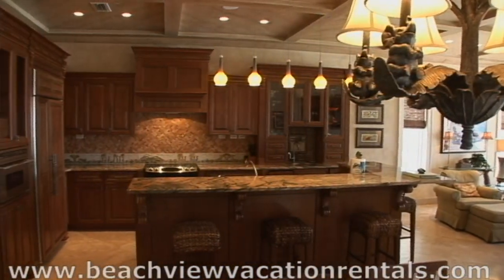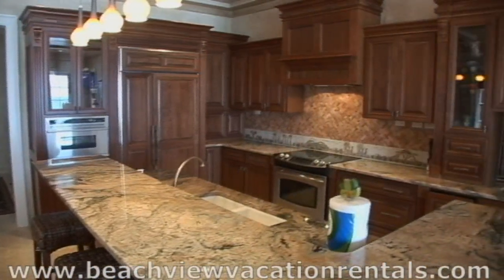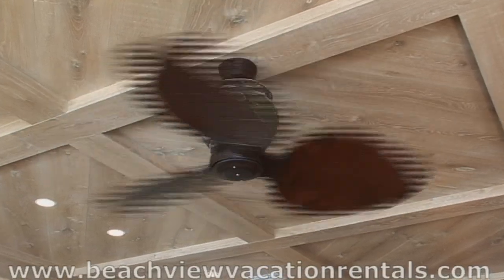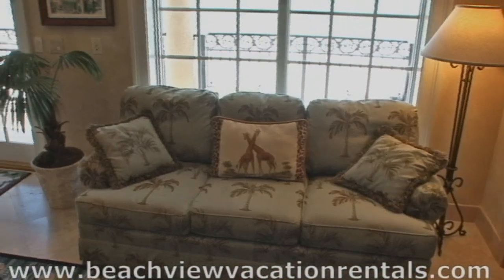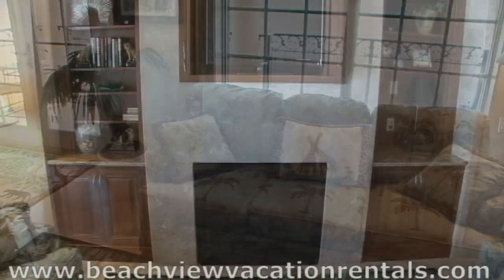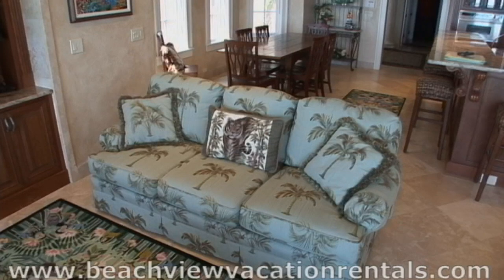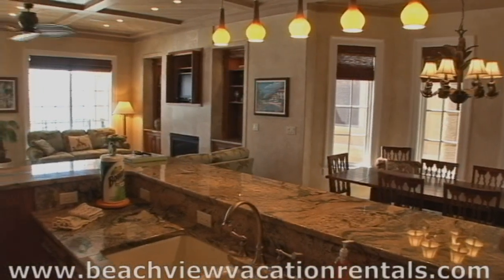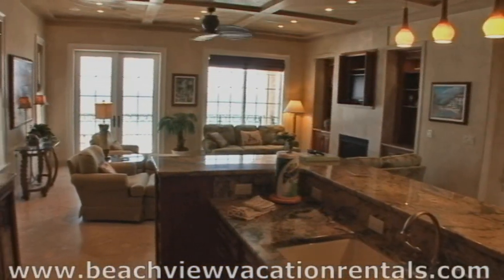Devine Destiny features an executive kitchen that would be any chef's dream, with granite counters, stainless steel appliances, and a wine cooler. The living room area, as you can see, is divine. The dining room table, kitchen, and living space work very well for entertaining the entire family while on vacation.